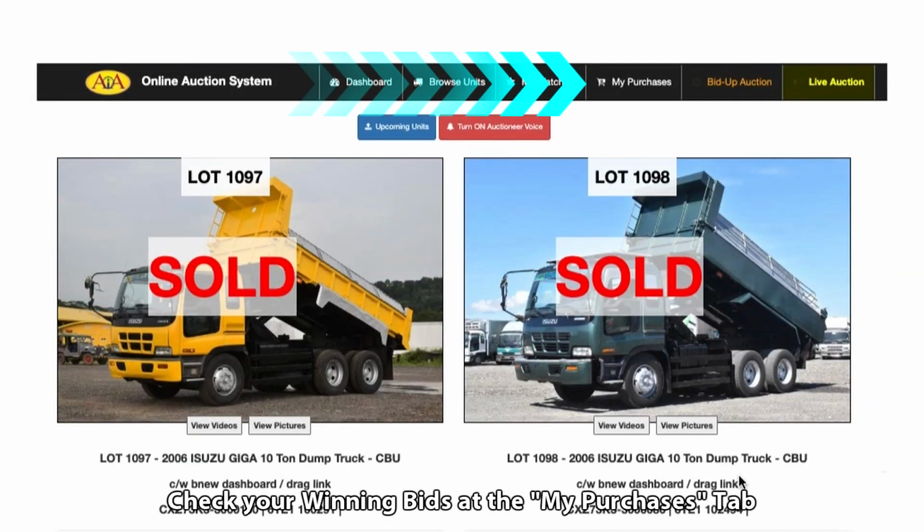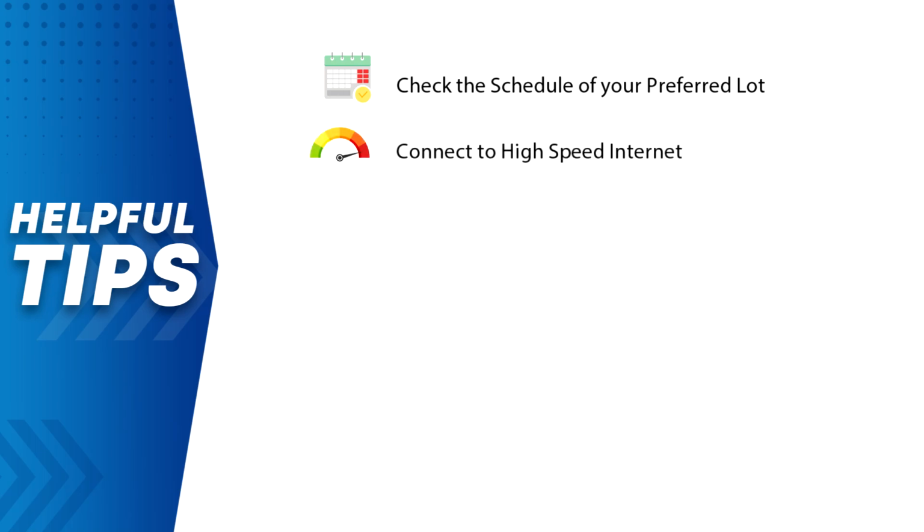Check your winning bids at the My Purchases tab. Here are some helpful tips. Check the schedule of your preferred lot and whether it's included in the live auction or the time bid up auction. Stay connected to high-speed internet.